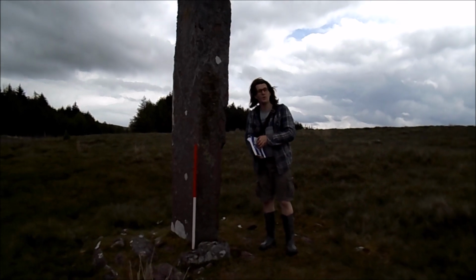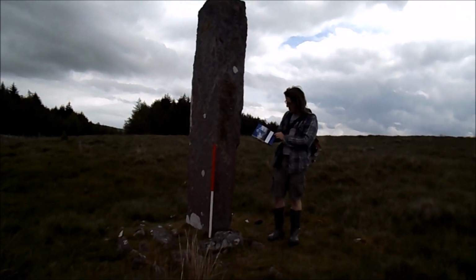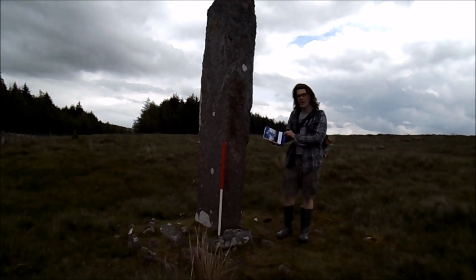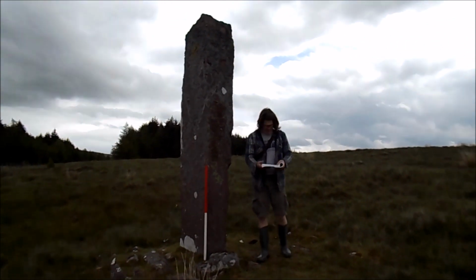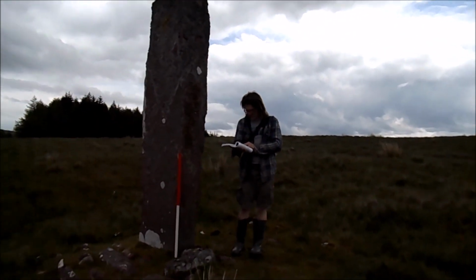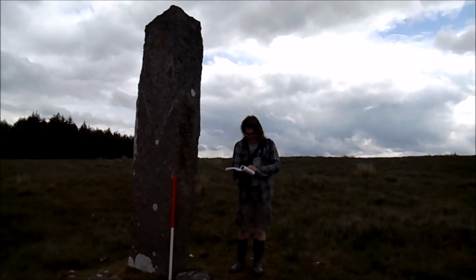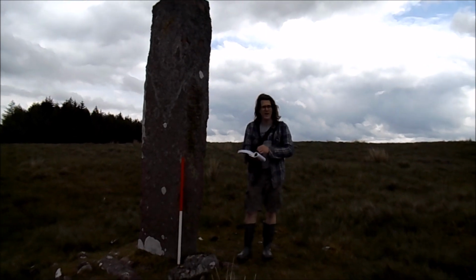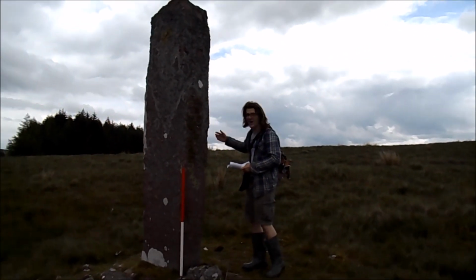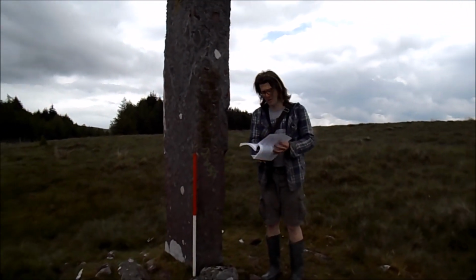Hello, we are in a beautiful location called Maen Madoc, and from a reprint of this wonderful publication by John Obadiah Westwood, we see an entry about Maen Madoc from a visit in 1846. Maen Madoc is north of Ystradfellte, and this is very close to the Roman road, the Sarn Helen, which isn't too far behind us. And it really stands out alongside a modern road.